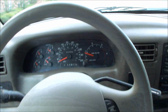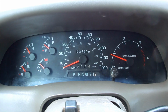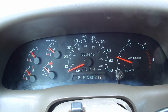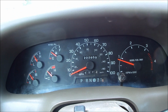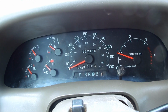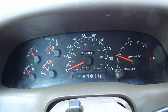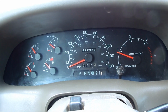Thank you. I almost forgot, I want to show you the dash before I cut it off. See, we've been driving over 10 minutes now. No warning lights lit, no service lights, none of that. It's easy to kill a light with your scan tool, take a picture and say, oh look, no lights. But if there's a problem and you haven't fixed it, then that light's going to come right back on. So I wanted to show it to you, sitting here running. You can see for yourself, no warning lights lit.